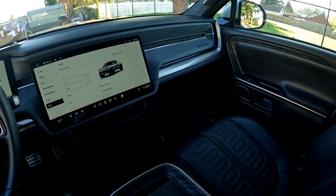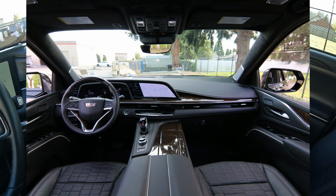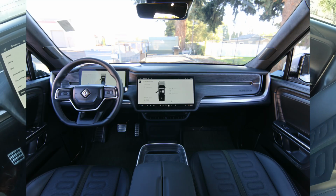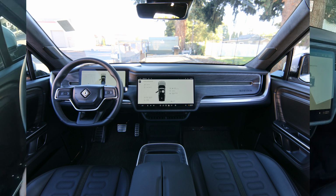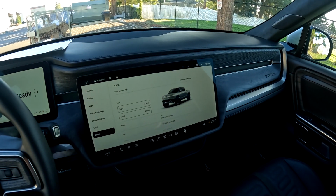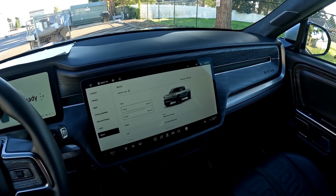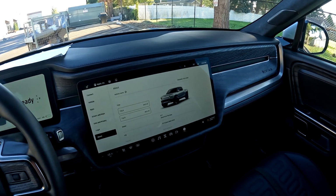We were just in a '23 Cadillac Escalade, a $120,000 Cadillac Escalade. Those are nice, but I like the interior here. I think the interior is nicer than that, even on something like a Cadillac or Lincoln. This thing is absolutely beautiful. I mean, look at the level of detail. It's absolutely amazing. Tesla does have advantages like the infotainment system and the charging. They do have some advantages there, but fit and finish and just the level of luxury and detail, Rivian really has it dialed.